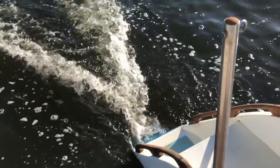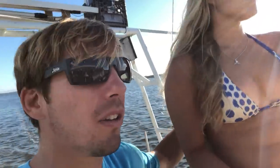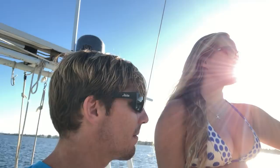So smooth. Look at this. We're probably going about maybe half throttle, three-quarters. 4 knots, it's saying, but we have about a knot or a knot and a half current against us. This is awesome. Feels good to get back on the water.